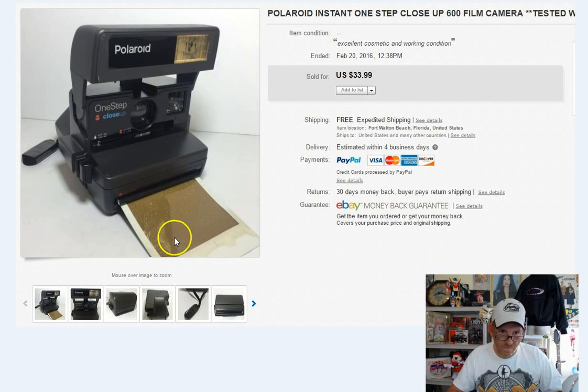Here's another Polaroid, and this is what I'm talking about, how I present it. As you can see, the film is toast, but it worked great. You see this little trick right here? You know how when you buy these, I make those with my sealer. I don't say that it's new, but that sure has a good presentation, where the cord is wrapped up like that in plastic. So that's a little hint. Oh, on this, I actually got $33.99.